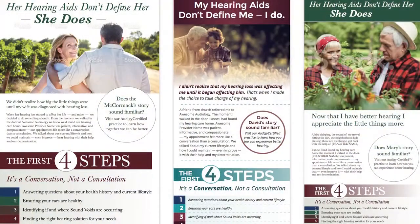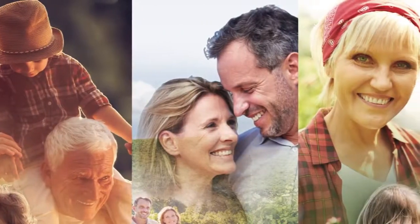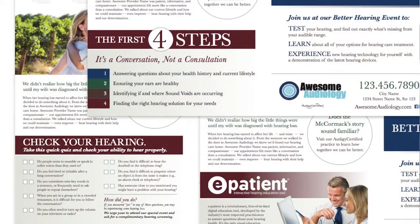So we created what are called toolboxes or toolkits, which is essentially all the different headline options, all the different photography options, the different calls to action. So a marketing manager or a marketing coordinator can work directly with the member in really putting together the campaigns in a way that suits them best, versus just saying, here's the template, add your logo, add your phone number.